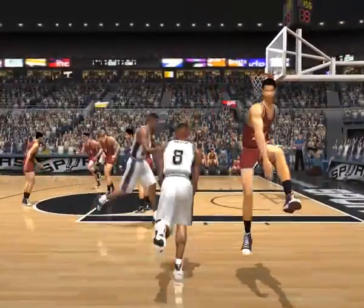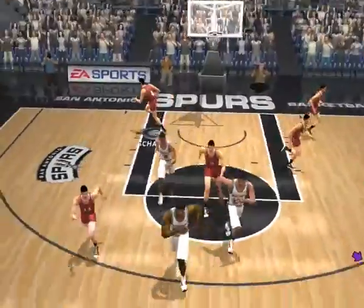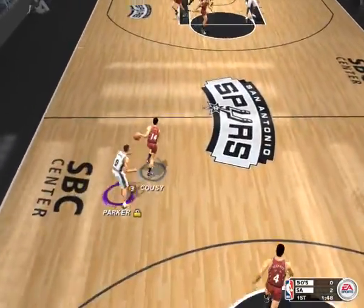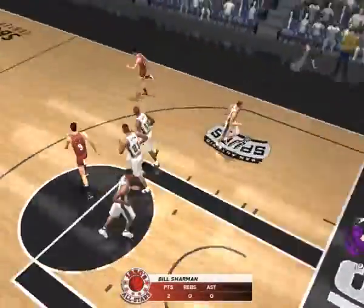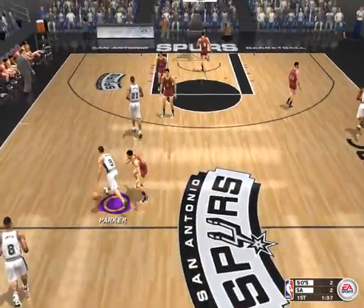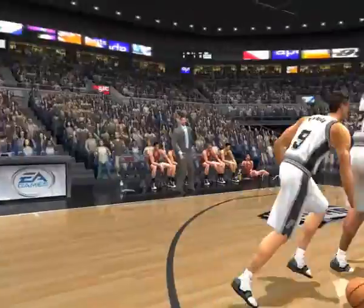With the layup. Hoosie sets up the play. With the J, he buries it. The assist to number 14. Parker with the spin move. Finger roll. Parker.